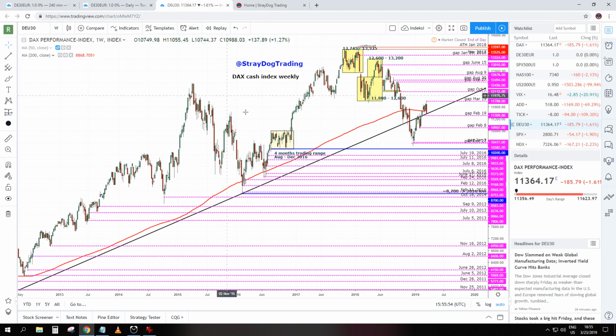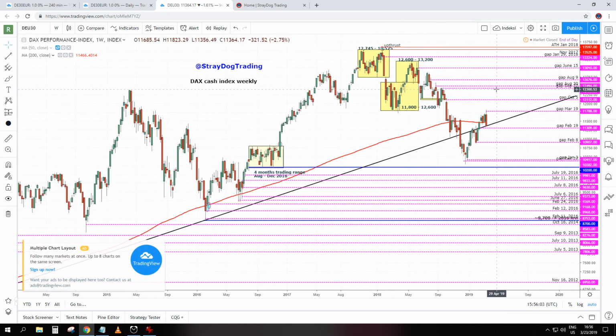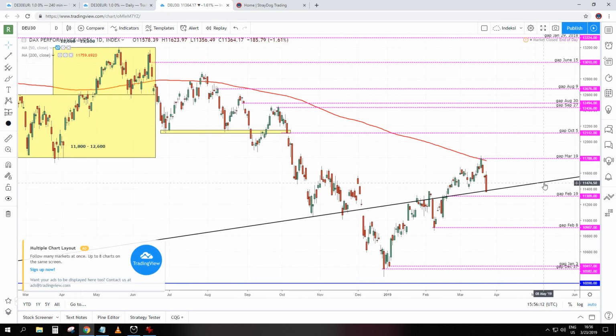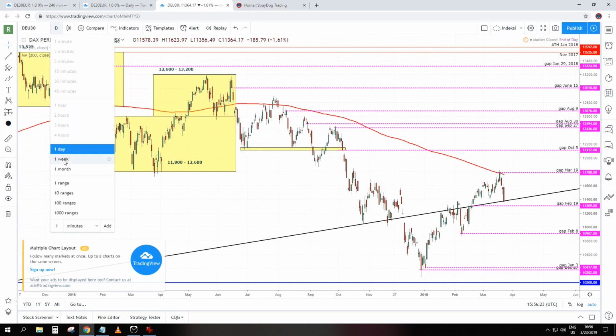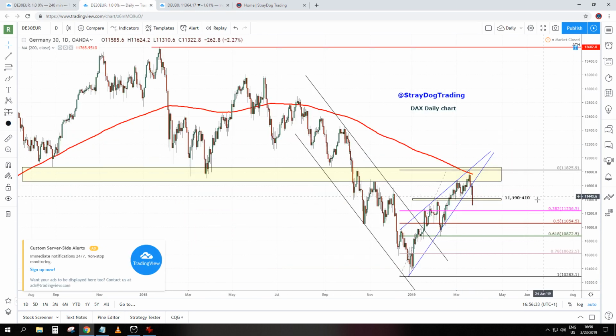On the weekly chart, this is the DAX cash index, and we can observe a bearish engulfing candle, and now the DAX is again below the 200 on a weekly. Let's go back briefly to the daily chart. In this move on Friday, DAX filled two gaps, from March 20 and from March 8. I have deleted them from this chart. So basically on DAX, the higher odds scenario is continuation of the downside move at least to here.